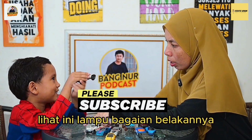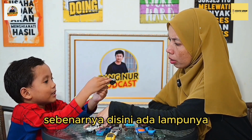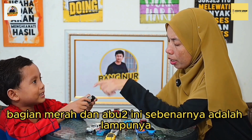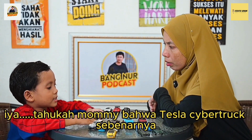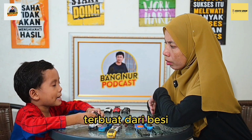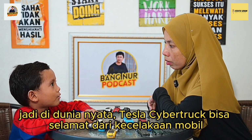And look at the lights. Oh, look at the lights. I don't see any lights. Hey, did you know? There are lights, actually. The red one and the gray one are actually lights. I think this type of car is powered by electricity. Yeah, did you know that real Tesla Cybertrucks are supposedly made of iron? Tesla Cybertrucks in real life might survive a car crash.